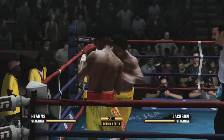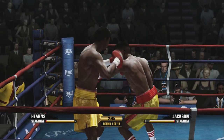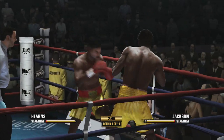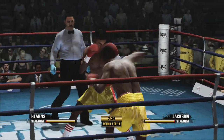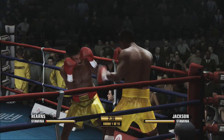Get after him! If the low-stamina fighter does not get rid of a high-stamina fighter in the early going of a fight, what can he possibly do to try and secure himself a win? Well, one thing he's going to do is grab a lot on the inside and keep it slow. Really not allow the pace to get away from him.